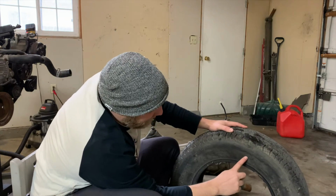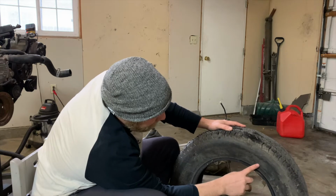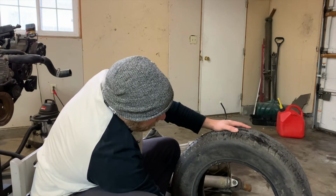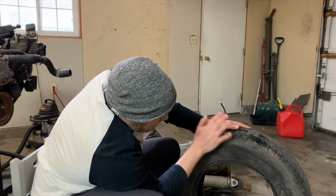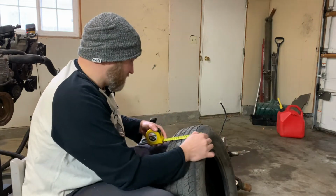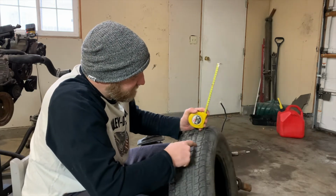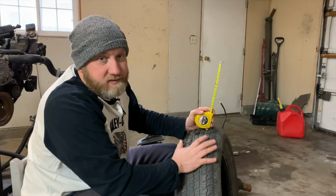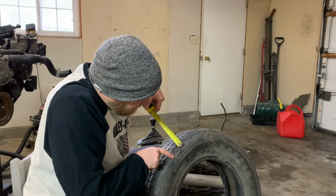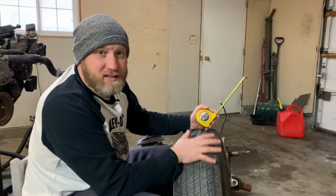This is a 205 over 70 R15. So let's work just how we did. 15 inches from here to the wheel width. So this fits on a 15-inch wheel. So let's just measure for fun. It's from here to there. The skin of the top of the tire is 20.5 centimeters or 205 millimeters. So that's what that number means. From this line where the tread starts, over to this line where the tread starts is 20.5 centimeters.